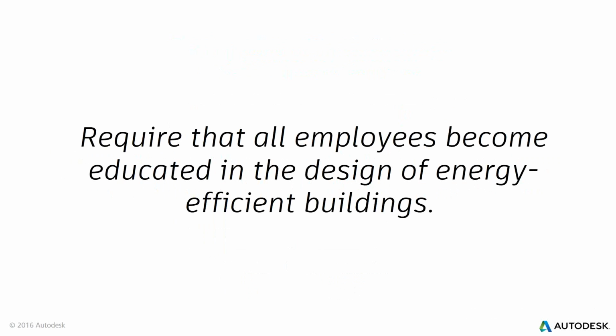Second one, require that all employees become educated in the design of energy efficient buildings. This one is great, although it's kind of hard. Some people aren't going to be experts in energy efficient buildings and the design process of those specific kinds of buildings. In the past, that's been a hindrance. If you didn't have that expert knowledge, you couldn't fully maximize it. But that's changing, and we're working on tools that can deliver expert knowledge and inform design decisions to maybe the novice. Maybe it's someone who's just getting started.